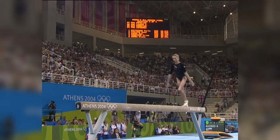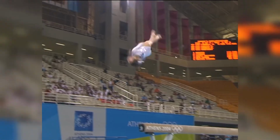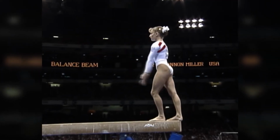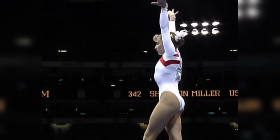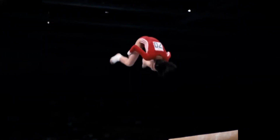Finally, Sukihara Beam Dismount. In this dismount, a gymnast does a round-off off the beam and then goes right into a back salto without putting their feet on the ground until they land. It used to be a very popular way to get off a beam, but it went out of style when the value dropped far below how hard it actually was.